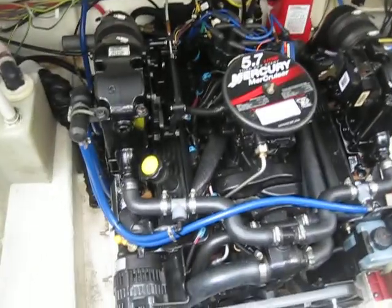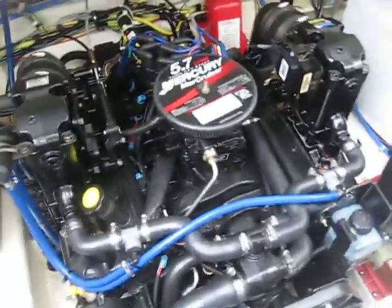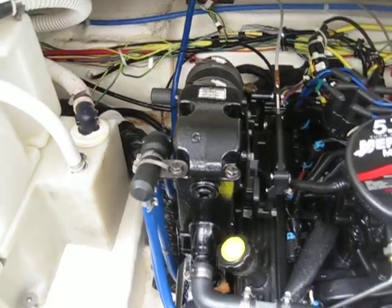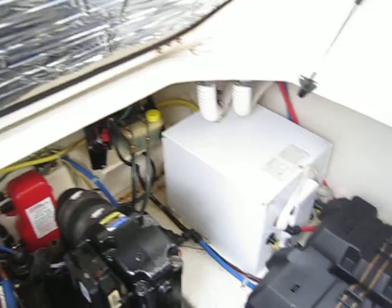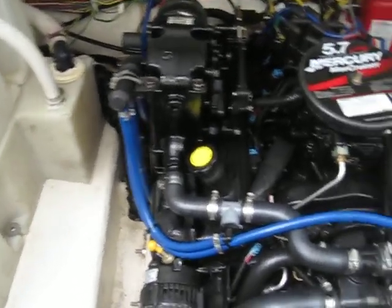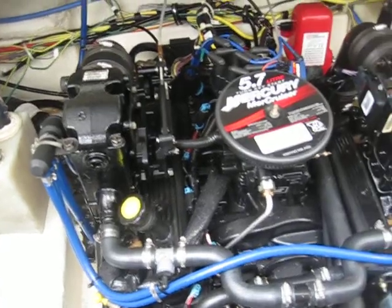All right, don't freak out. Oh, look at that engine. I'm going to just start right there. It is as if I can't even describe. I have never seen an 8-year-old engine area not only this clean and immaculate. Remember, this engine's flushed after every use. The boat's cleaned after every use. You got a 300-hour 5.7.